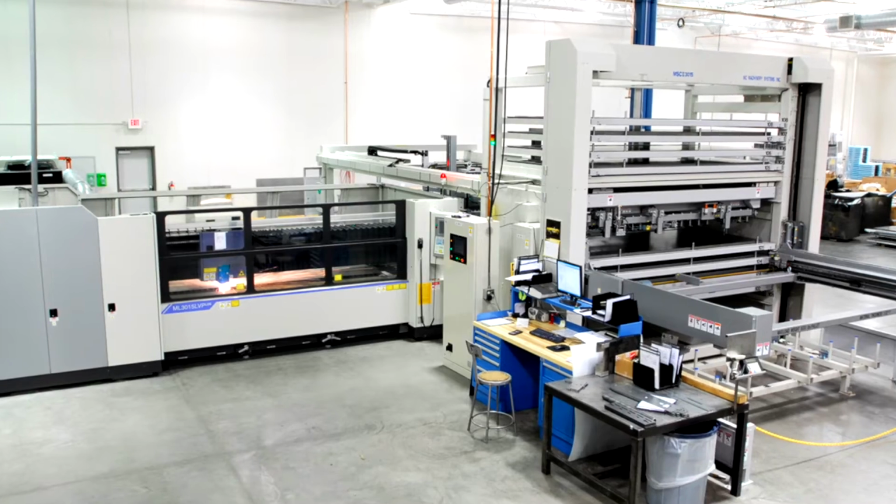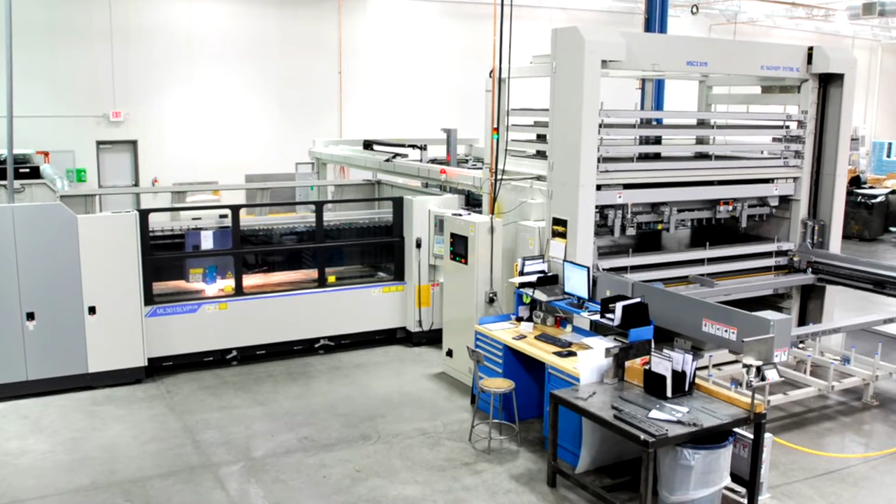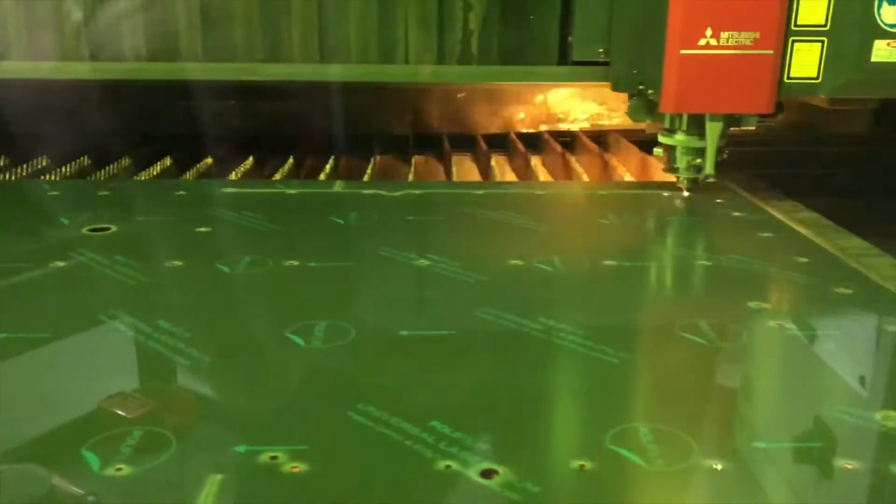25% of our business is prototyping. We consider a prototype 25 pieces or less. There's no difference in fabrication between a prototype and production. It's the same. The only difference is a number.